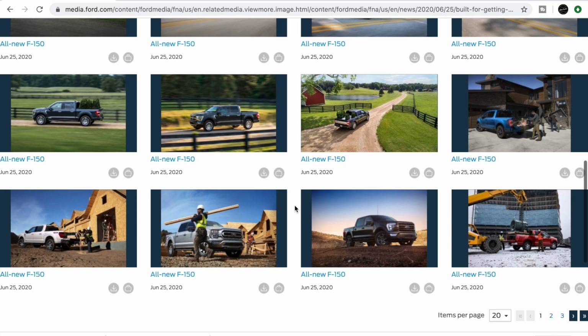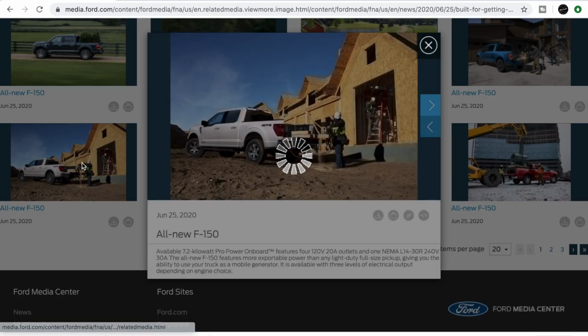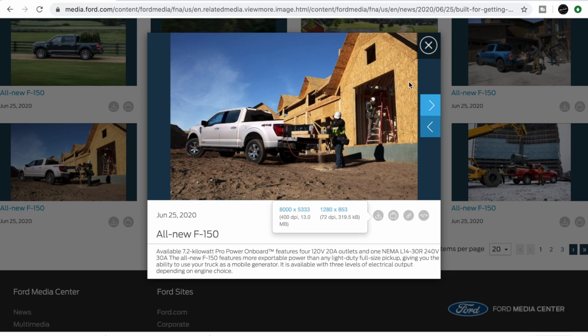I hope you like it. And let's check out this white one real quick before we get off of here. Yep, good looking truck.